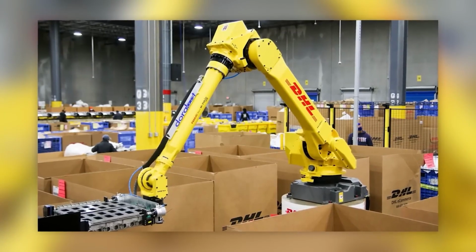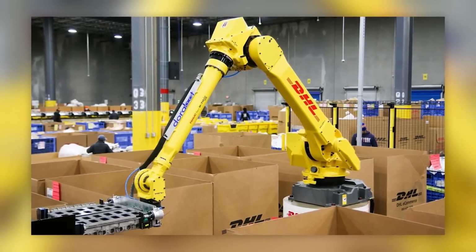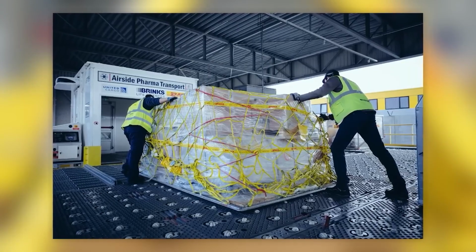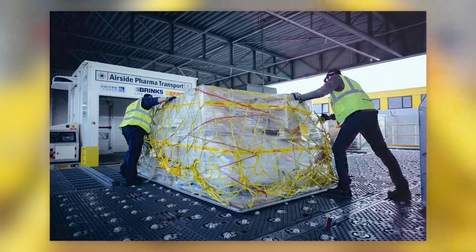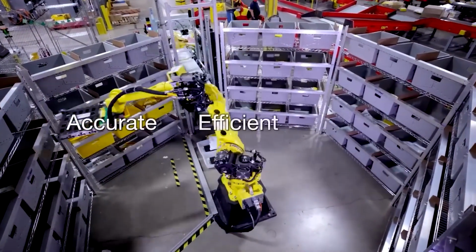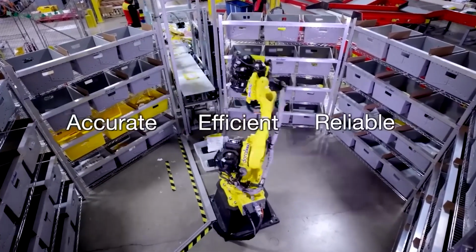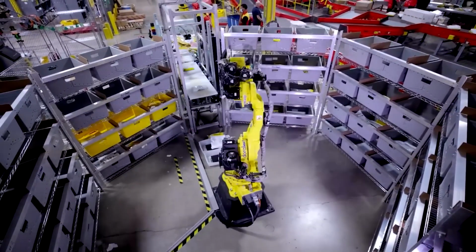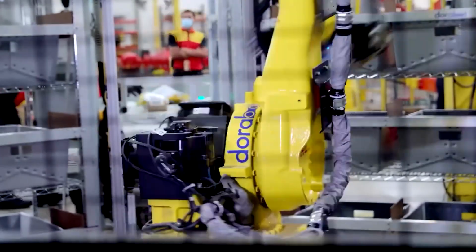The cargo is placed in the appropriate container when the robot scans a particular barcode, learns about the destination, and does so. Containers are stored on racks, and each rack serves as a different courier route. Competitors will need to make every effort because DHL will invest nearly $2 billion in these robots.